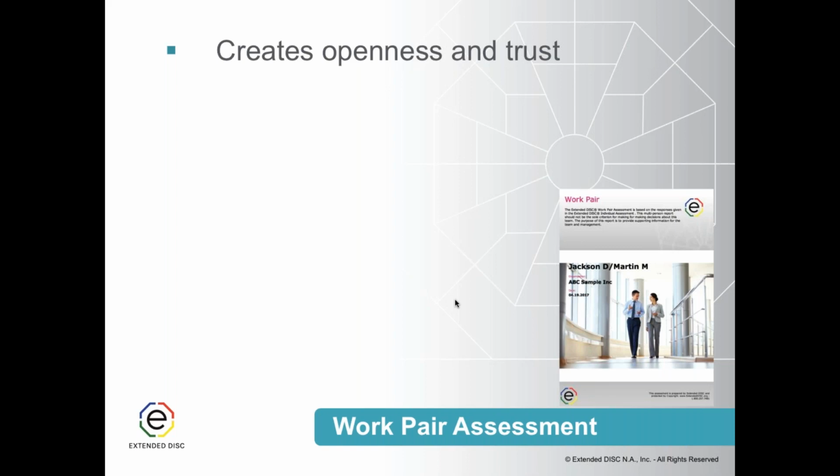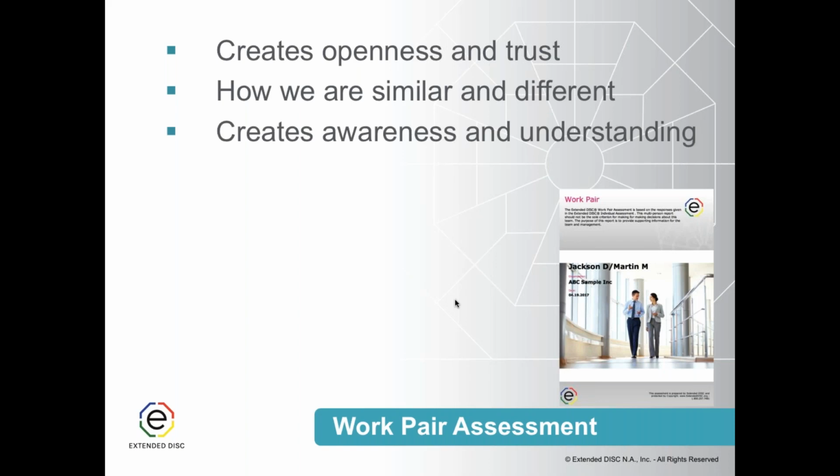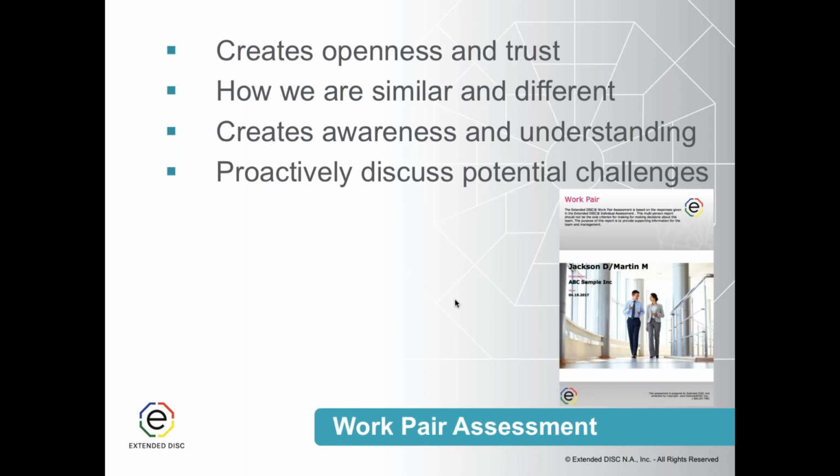I'm really spending the time to talk about how we are different and how we are similar and how I can help you as a manager to have a long-term success in our organization. And in the process, it really creates that awareness of understanding of who we are. And we can also proactively discuss any potential challenges that we may have.